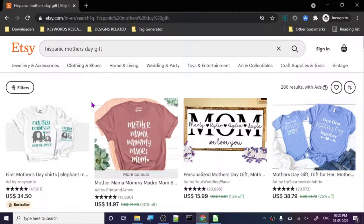People buy when they see reviews, good reviews, they will buy. And if your shop is already established, you will have no problem. So yeah, let's just go to the next keyword, I guess.